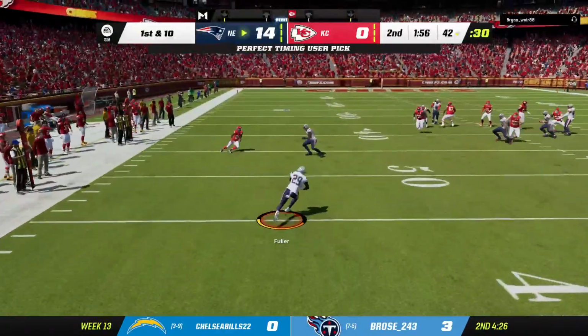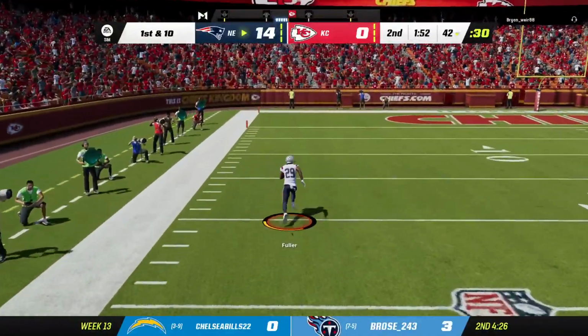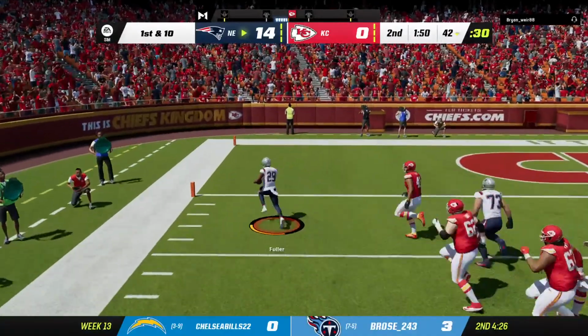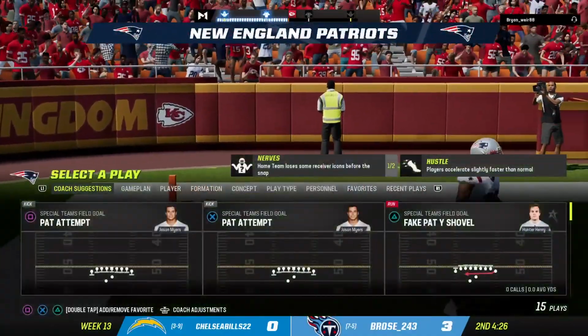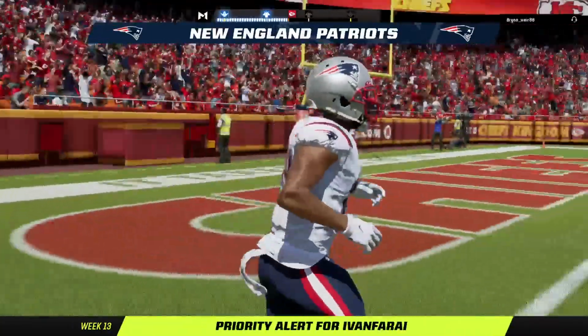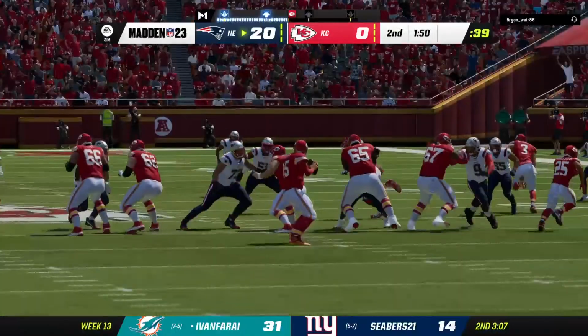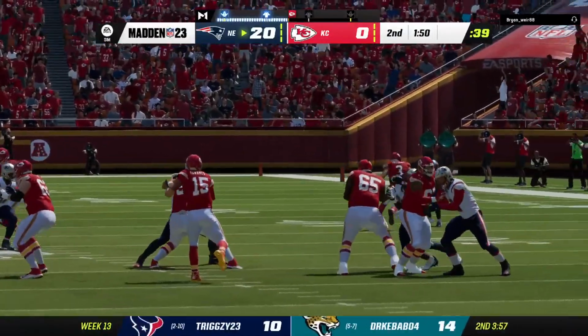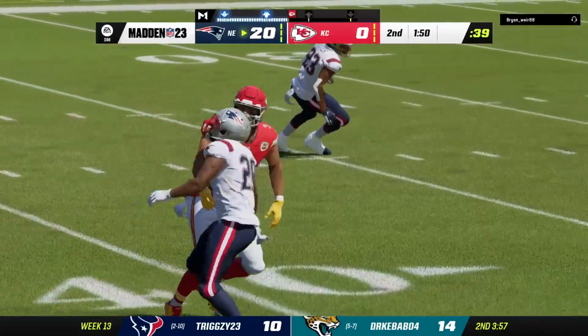A throw for Golladay is going to be intercepted. Picked by Kendall Fuller. And he takes this one back into the end zone. And the Patriot defense has a touchdown. Wow, this one, it is getting out of hand early. They add a pick 6 to the ledger now. 3-score lead still in the first half.